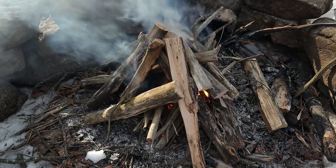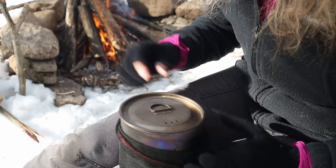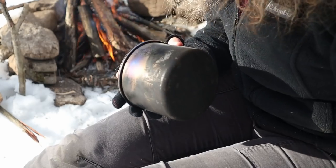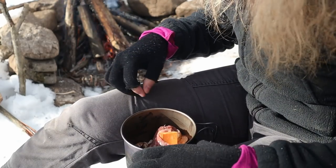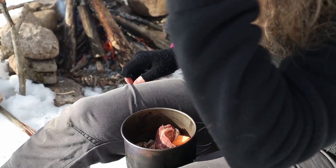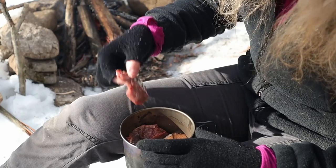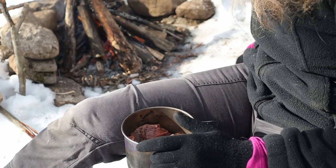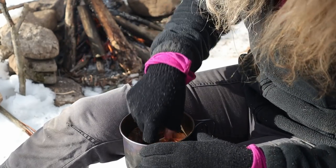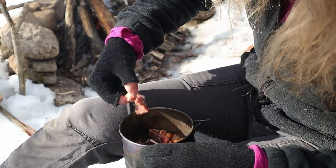Gotta start putting my stew together now. I have Ryan's pot today because I wanted something a little bigger for my stew. I'm gonna cook a few of these pieces just over the fire for Grizz. So I'll set those aside. Nice big piece like that. Because I know everyone needs to see me feed Grizz.